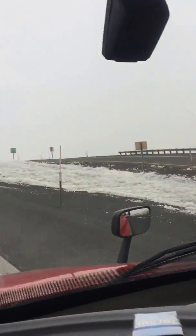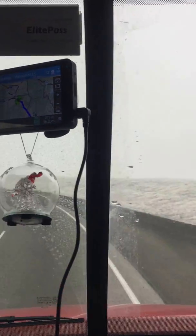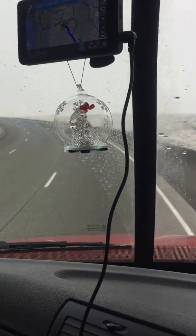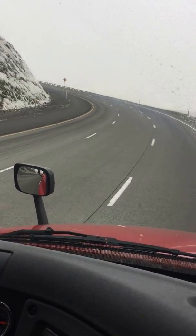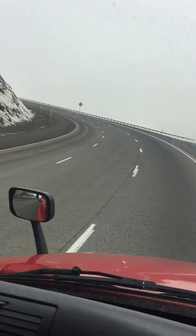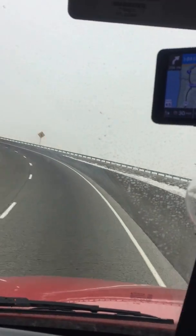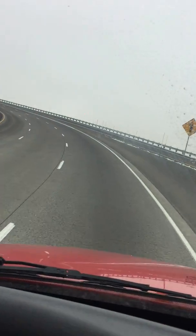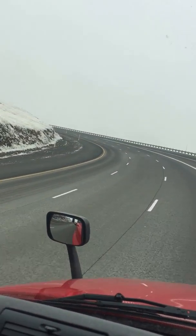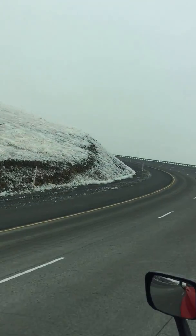Let's get a little history on this road. If you Google pictures of it, there's a plaque that gives you the history of it. I screenshotted it on my phone, but I can't look at it right now. It's one of those metal plaques that you find in parks.